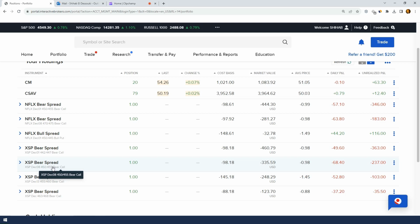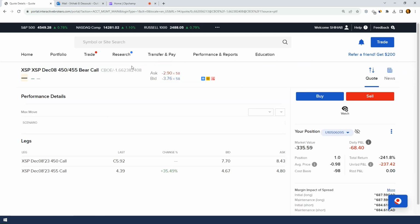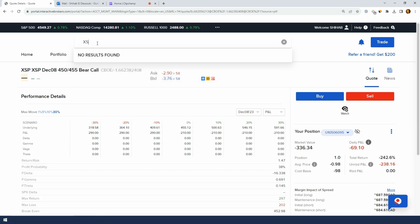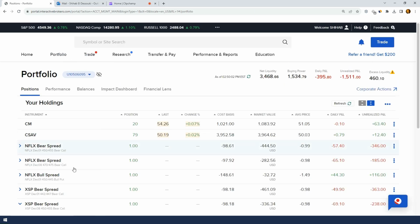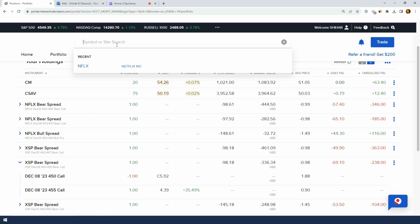450, 455. I'm going to sell a put spread against it now. December 8th. I'm going to sell the 450, 445 put spread to mitigate it, just to reduce max loss. So I'm going to look up XSP. I already forgot the expiry. Was it December 15 or 8? Let's go back. So it was December 8th, 450, 455, December 8th.